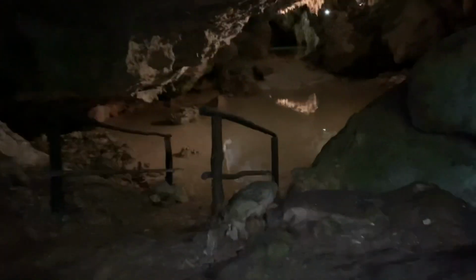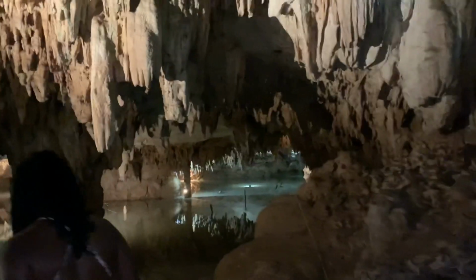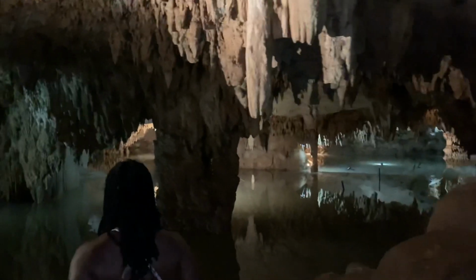Do you see this? This is crazy. This is completely fresh water, señoritas. How far back can we go? It's very close from here for the swimming area. Look at how beautiful. Watch your step, be careful. Oh wow, this is crazy.